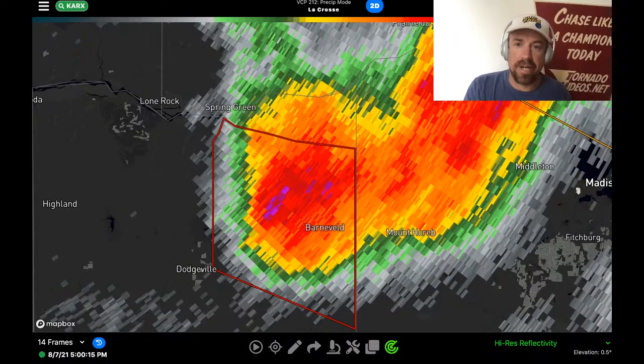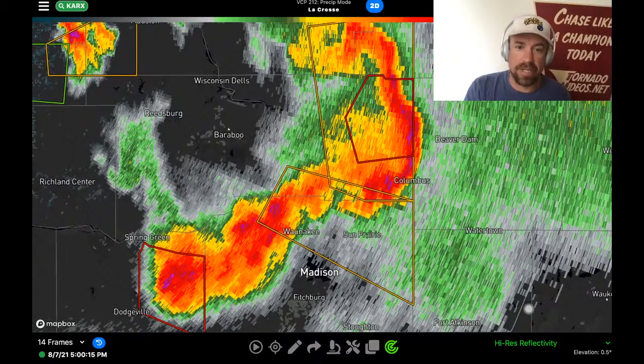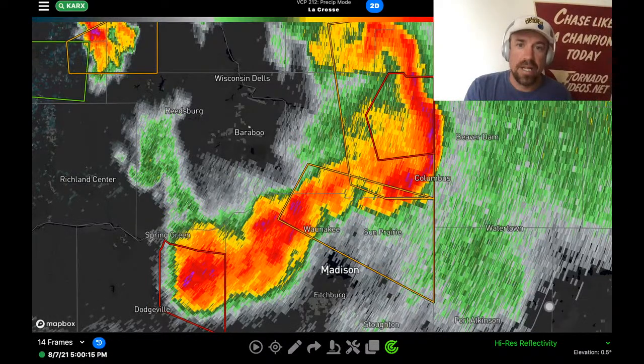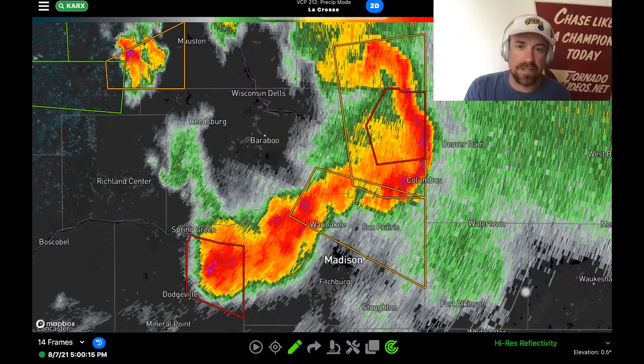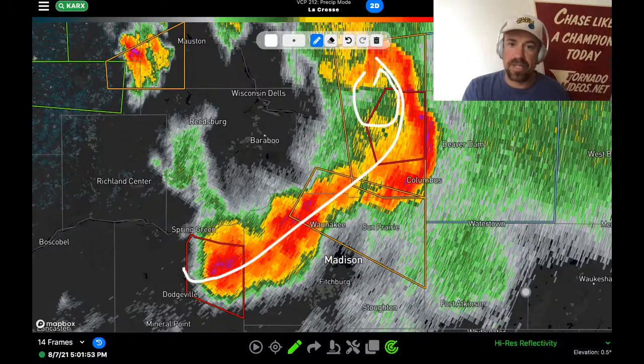And we're also tracking this tornado warning on the cyclonic portion of this bow echo that is closing in on Madison and is likely to bring some severe wind gusts as well, depending on the mesoscale. But in general, we've got this large bow-shaped structure like this. Normally, the cyclonic portion of the bow is where you want to look for embedded tornadoes within that line.